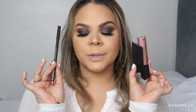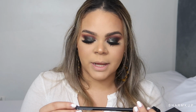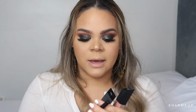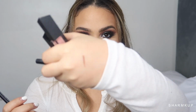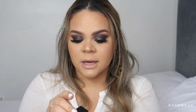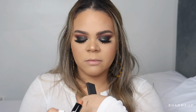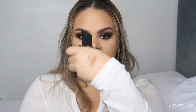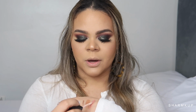So now for lips, I'm going to be using all Morphe, and this has been my favorite combination at the moment. This is the lip liner in Spiffy, and this is what it looks like. Then the lipstick in the shade Boo. And that's Boo right there. Gloss in the shade Boho.